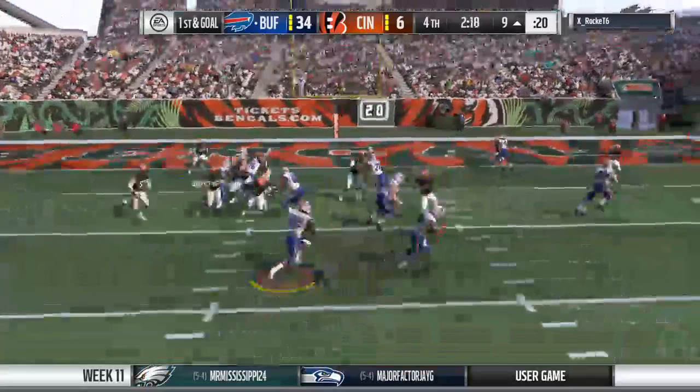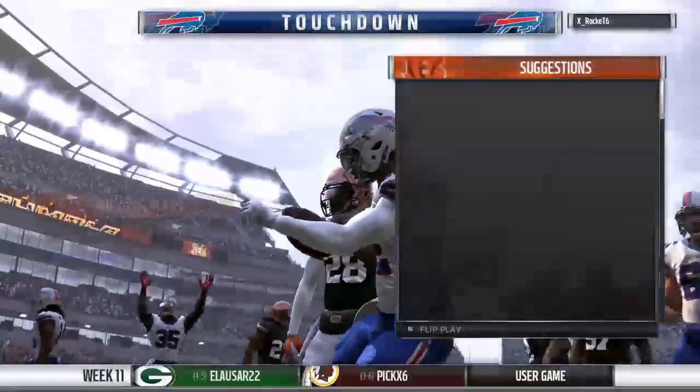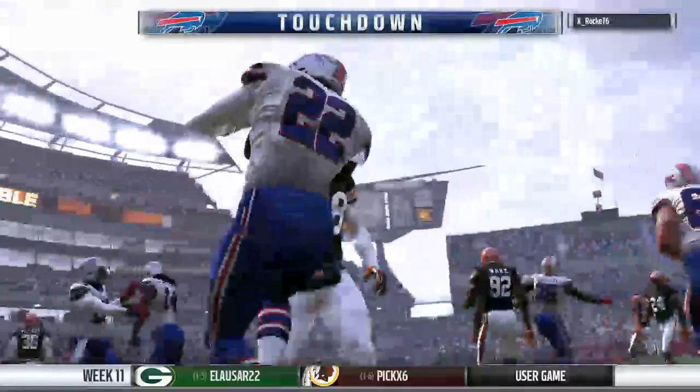First and goal here from the 9. And they are going to score again. Yet another touchdown as they just add to their totals.